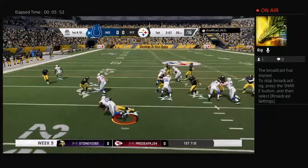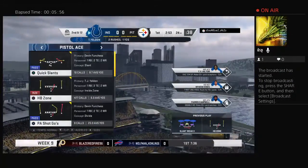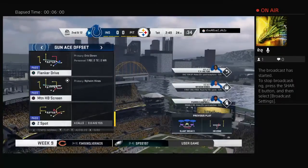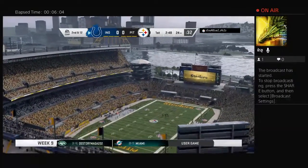A first down carry now for Yeldon, and he will lose yardage and be backed up to the 24. That sends him 2 yards in the wrong direction and leads to 2nd down. 2nd and 12 at the 24.